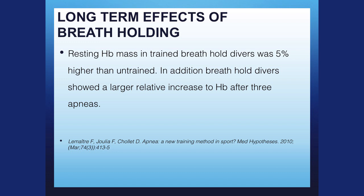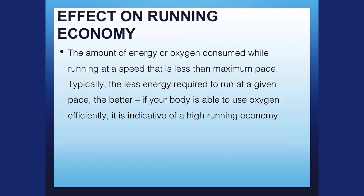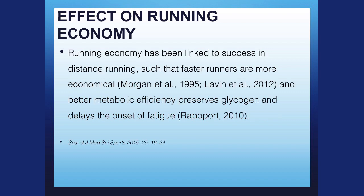So basically, 5% increased hemoglobin, increased oxygen carrying capacity, improved performance. Pre-test hemoglobin tends to be higher in the diver group than both skiers and untrained. And if you look at running economy, which is the amount of energy or oxygen consumed while running at a pace that's typically less than maximum, the less energy you need, the better, because you're using your oxygen efficiently. They found that running economy has been quite a good indicator of sports performance.